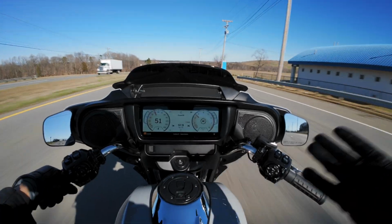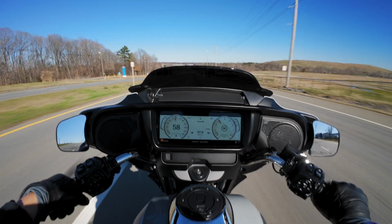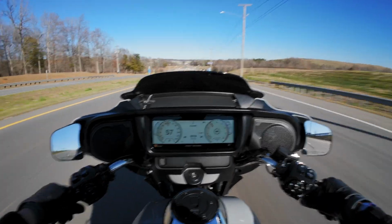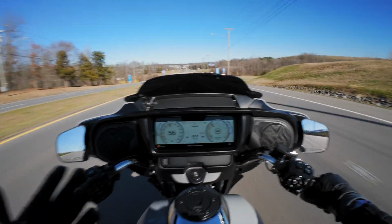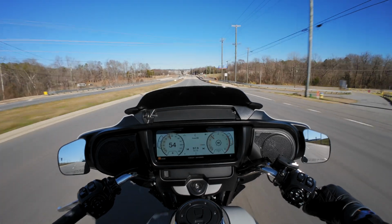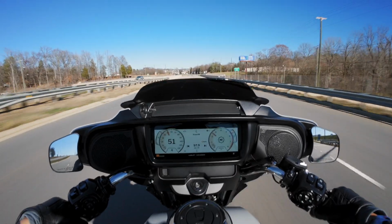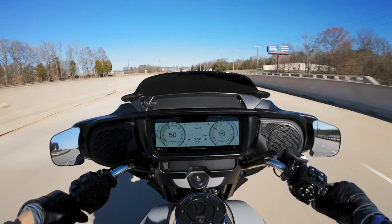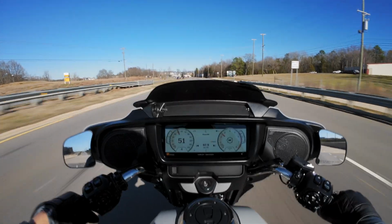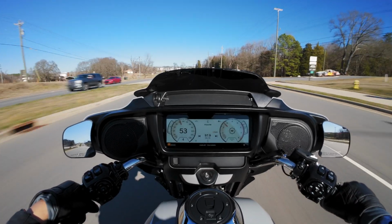You got plenty of torque, plenty of acceleration, plenty of passing power, and this is the mode, as you can see, that you can typically stay in about, I would say, 90% of your time riding. Do I suggest staying in this mode 90% of the time riding? I wouldn't. I would experience sport mode more, but you can stay in this mode for 90% of your riding experience on this motorcycle if you really want to.